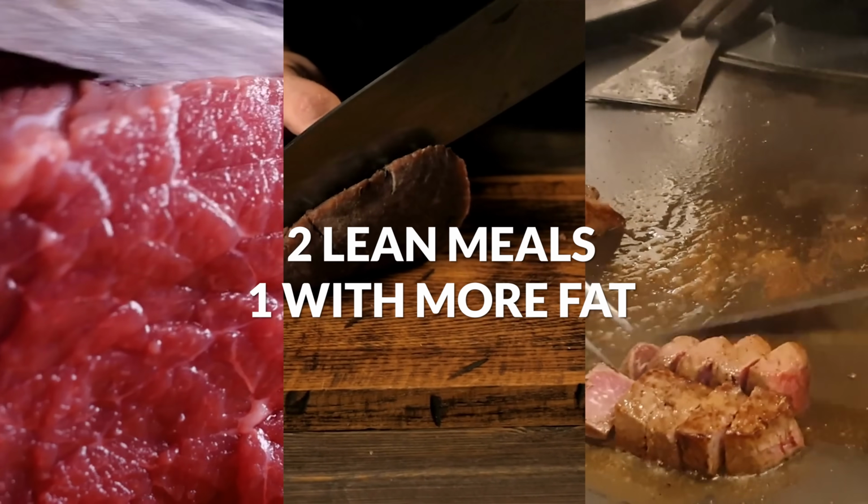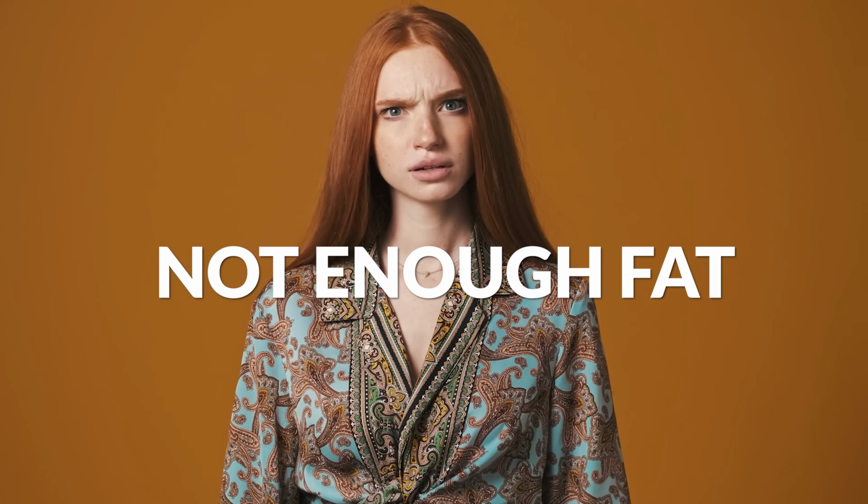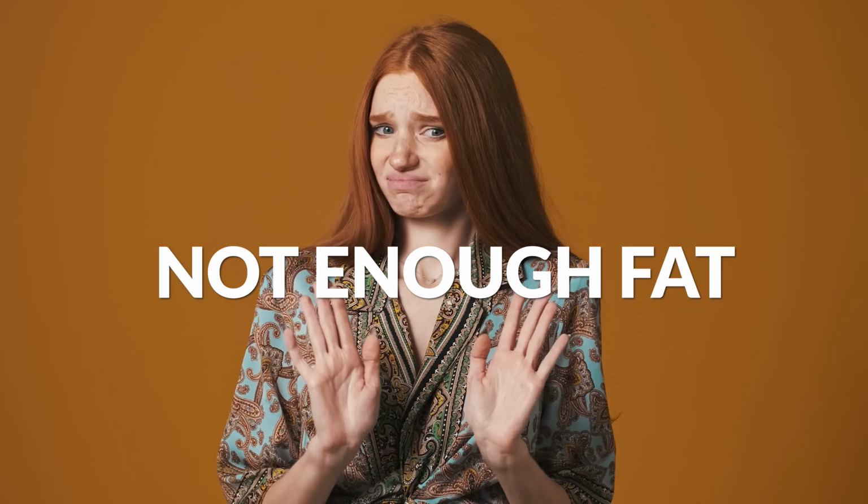Now for this, you could also switch out, like if you didn't want to have all 3 of your meals be super lean, you could do 2 meals that are lean and 1 that has more fat. I don't want you to feel like you have to follow this meal plan exactly. I want this to kind of be a template for you. So if you decide after doing this for a few weeks, you're like, that's just not enough fat and I'm not feeling great, do 2 lean meals instead of 3 and you'll be fine. Just adjust this how you need, okay?